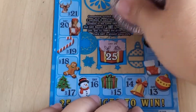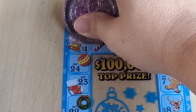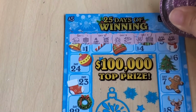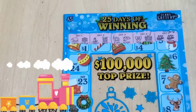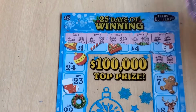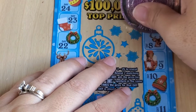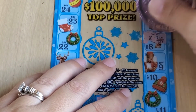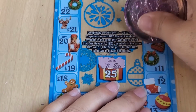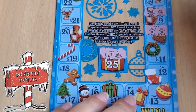Holly and a turkey. No win there. Here we go. The bear and the snowflake, candle, drum, store, scarf, bow, fireplace. Train and train, we go back to back. Yay, day five comes through. Fireplace and a house. Scarf and hot chocolate. Skis and sled. Horse and snow globe. North Pole and North Pole, we have another win. Awesome.